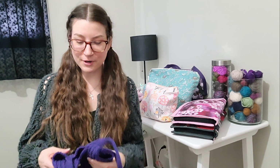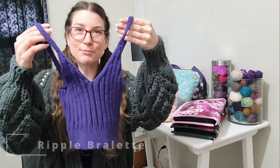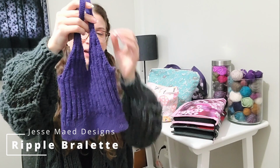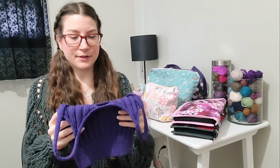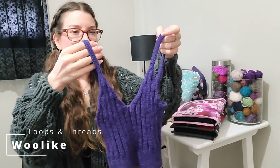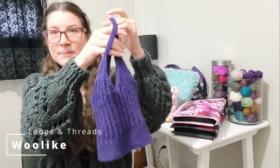The first one is no surprise. It is a ripple bralette. This is designed by Jessie Maed Designs. I made this out of Loops and Threads Wool-Like. I held it double to get the gauge that I like.